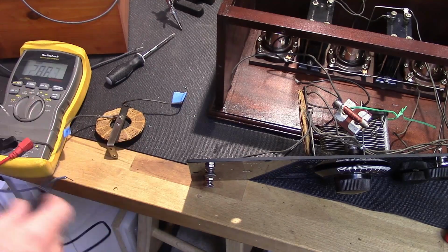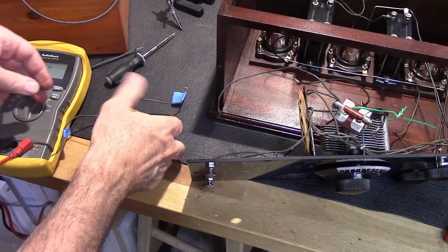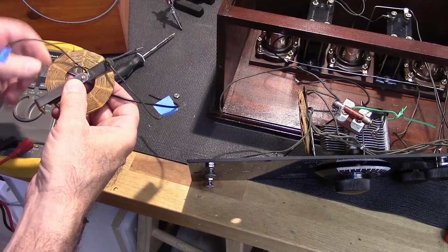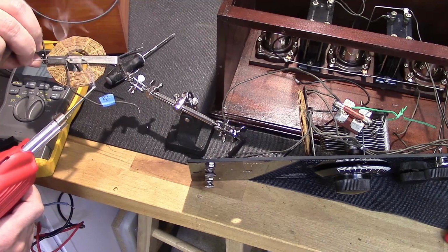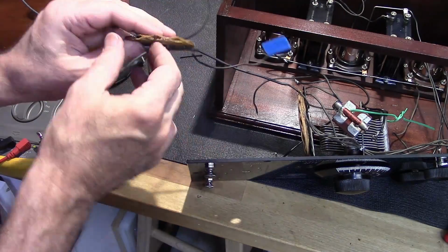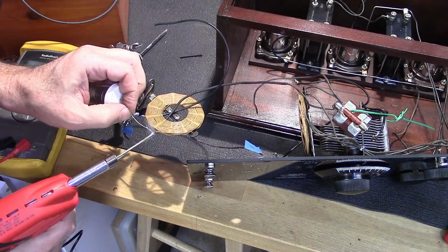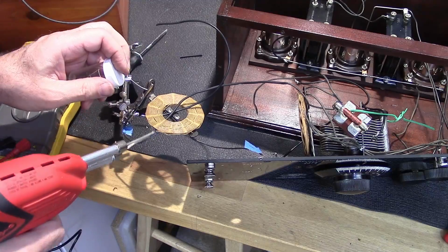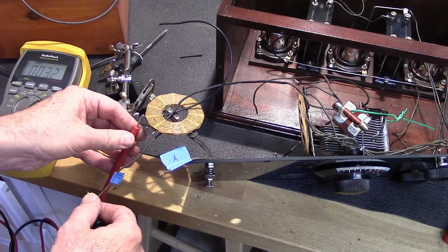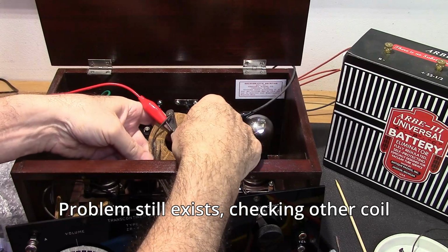So that's my grid leak side. So I'm going to take this wire here, which I'm going to put a new wire on the grid leak. I'm going to run it back up through here. And we're going to join these together. Still no short. Good. Antenna. Ground. Grid leak. Alright. Got her fixed.